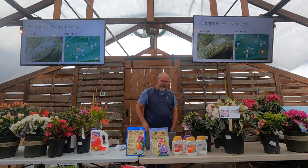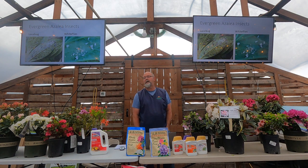There's a great picture of lace bug. You saw the Rhodie damage with all that discoloration on the Rhodie side of this. If I flip that Rhodie leaf over, that's what I'm looking at, a sticky mess. So I might not even see it on the top, but I flip that leaf over, I'm gonna go, oh yeah, that's exactly what he's talking about. I got those all over the bottom of my leaves. So again, I gotta use the same sprays and get that taken care of.